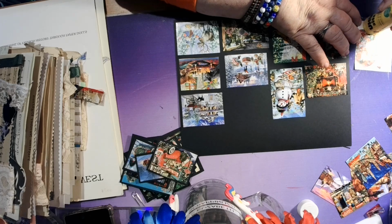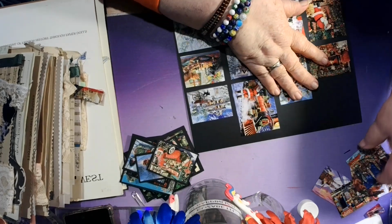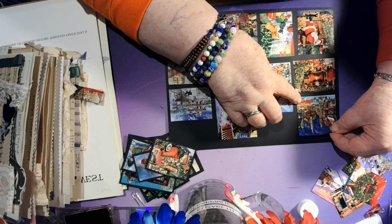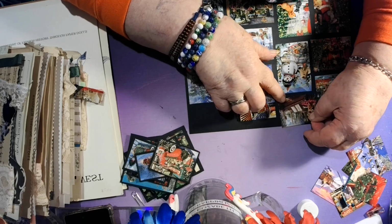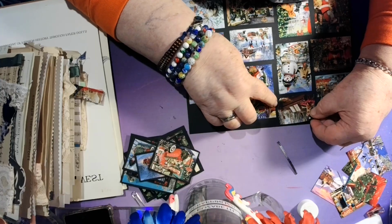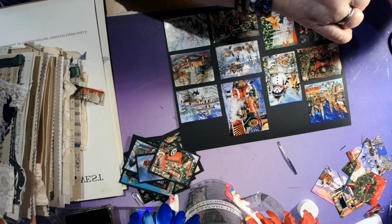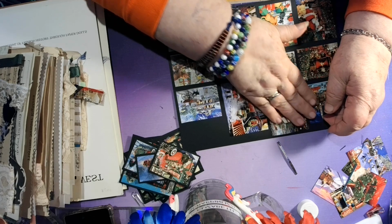But see, now all these beautiful embellishments I've got for my projects, I'll have them just ready in that little Ziploc bag. See, that one's a little bit too much, but I can take just a part of that off, and it doesn't ruin the image at all, and it fits in there nicely. So that is good. Yeah, I plan today to do more quilling, and I might do another video on quilling today, this afternoon.